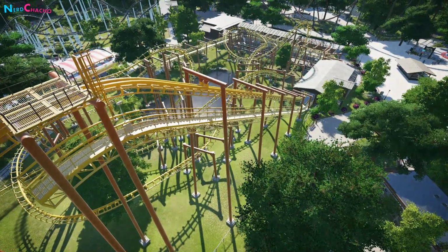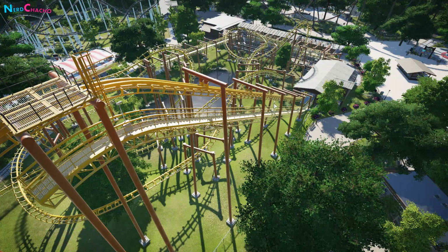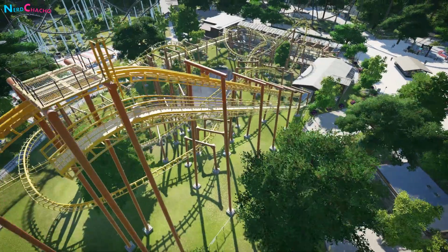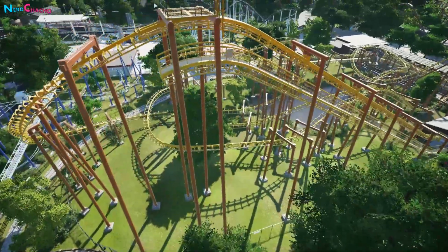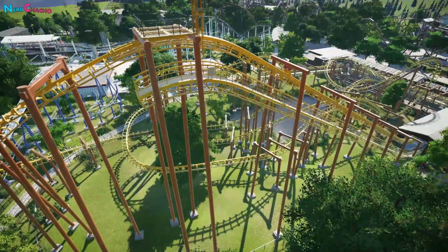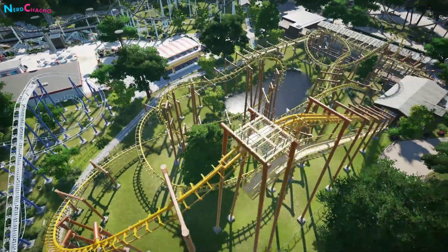I've added the CCTV along the lift hill. This wasn't in here before, so CCTV cameras, and onto the brake run as well. So they're now in place, and this is the biggest introduction. It's like a maintenance platform for the chain lift element. Obviously, I've tried to replicate it as much as I can at the top, and this is taken directly from Blue Tornado at Gardaland, where I noticed that it was actually missing. And it's just a platform.